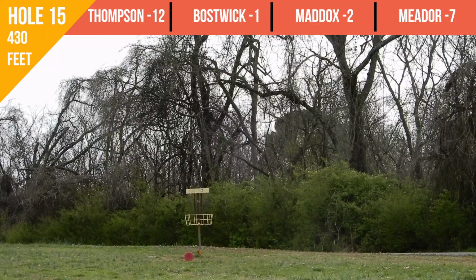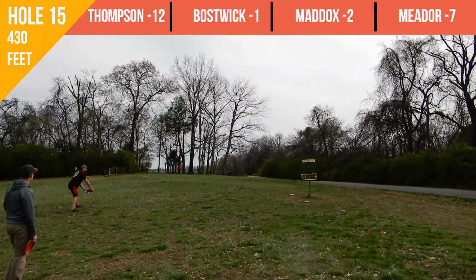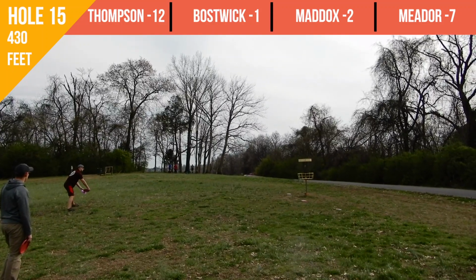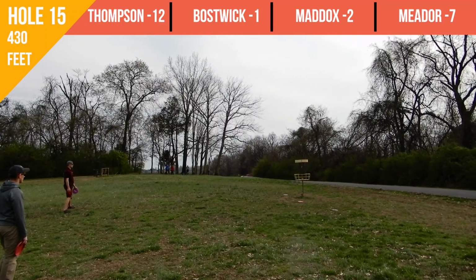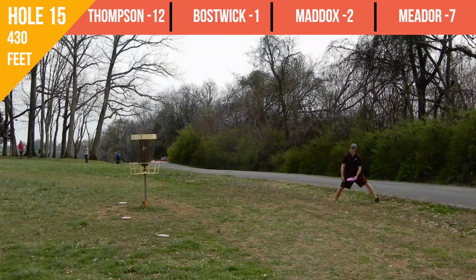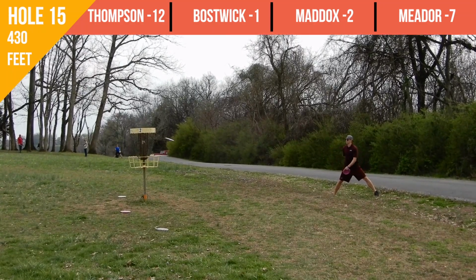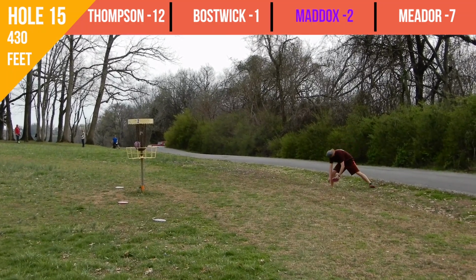And I missed mine off the cage. I believe that's 2 outside the circle putts this round that have hit the cage. Back on hole 6, I believe, as well. Is Matt, he's going to miss his putt for 3. And he's going to take his 4th bogey of the round, I believe.